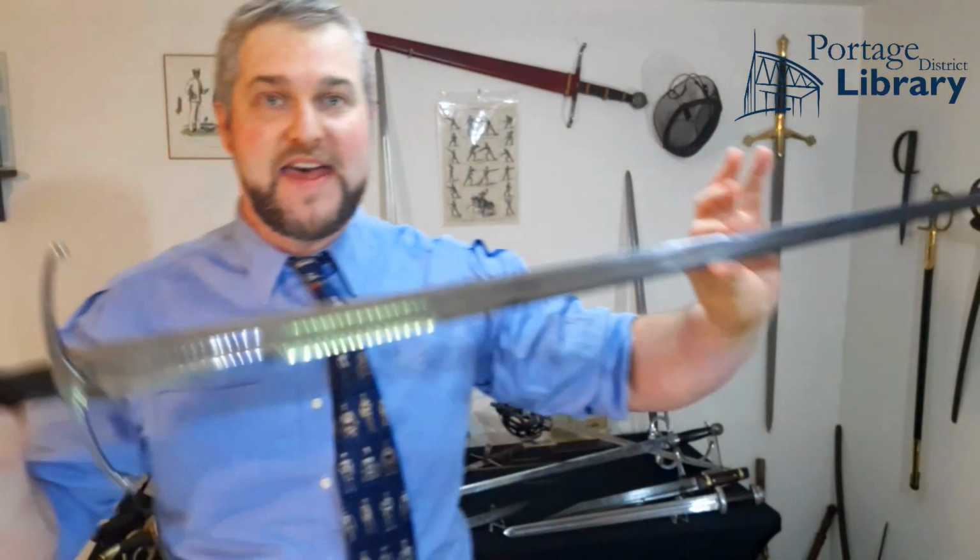The blade would be the actual part that does the damage, unless you're doing some fancy pommel strike techniques, or possibly a mordhau, using the quillions to get through armor. But for the most part, the damage-dealing section of the sword is right here, the blade.